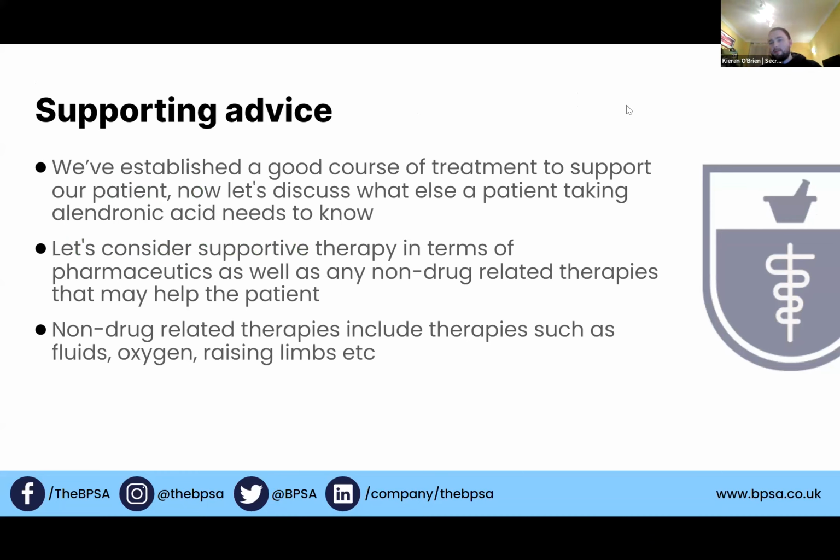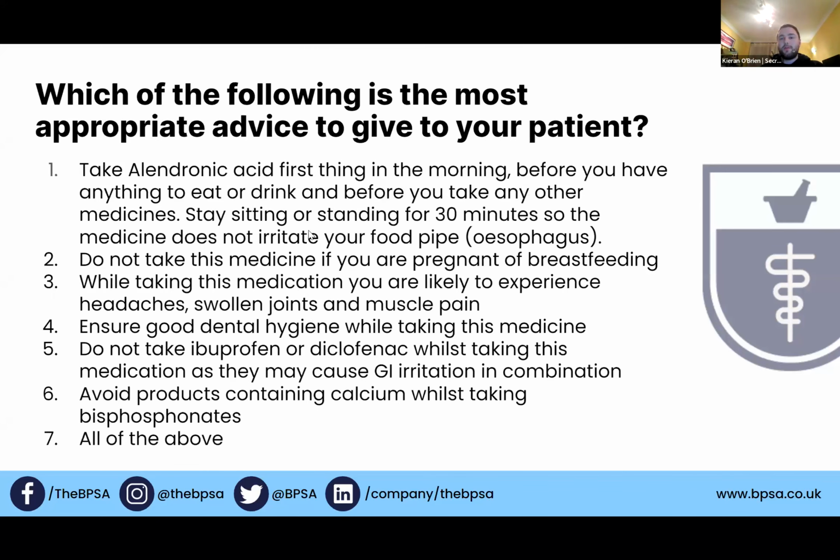So supporting advice, this is really important when you're talking to a patient. There are lots of things that they need to know. Rachel touched on it when we were talking about counseling points, which is a big one. Also understanding supportive therapies, if the patient needs to go for any monitoring and things like that. Blood tests, are they regular, are they not? If they are regular, how regular? So non-drug related therapies in particular, that can be things like fluids, oxygen, raising of limbs. But you should always try and give a little bit of supportive advice to your patient, saying, actually, this is something else you can do that might help, or avoid that. So with that in mind, which of the following is the most appropriate advice to give to this patient?